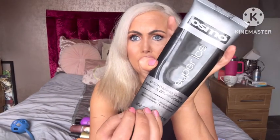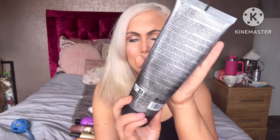And excuse my nail varnish, it's coming off. Horrible, I know. But this just leaves your hair feeling like silk. Get your hair bright, leaves your hair like silk, proper soft. What more can you ask for?